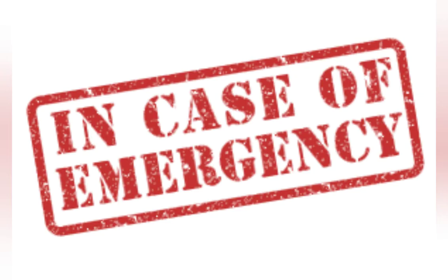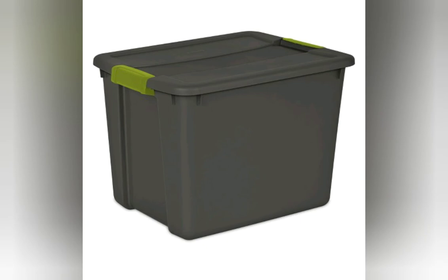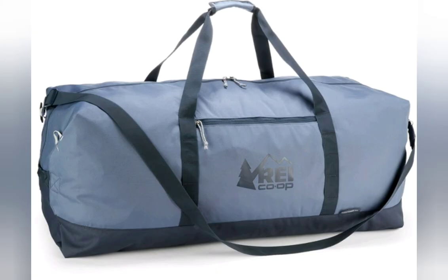Now let's start with your in case of an emergency Beardie kit. It's great to have one of these large totes to put all of your supplies in. You'll also need a duffel bag, such as this one.